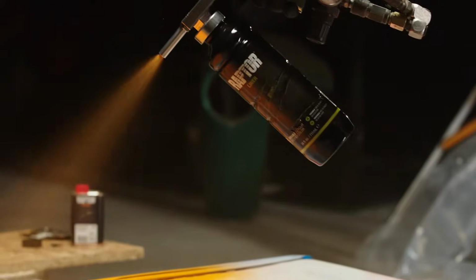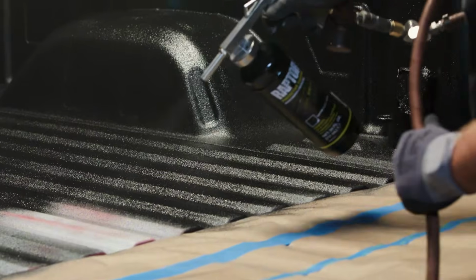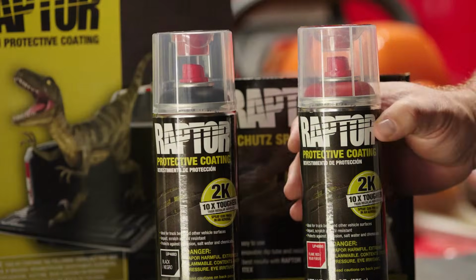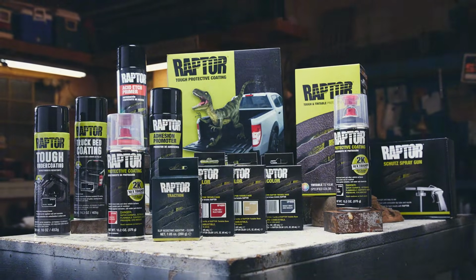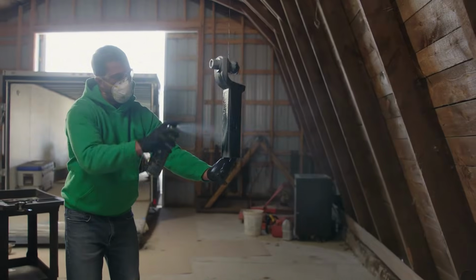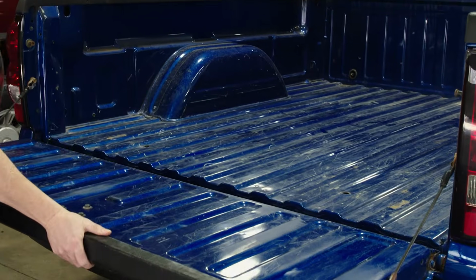We say we got you covered, we mean it. Literally. RAPTOR Liner gives you the kind of coverage the competition can only dream of having in the can. But we'd rather spray it than say it, and show you why only one protective coating can say there's only one Raptor.